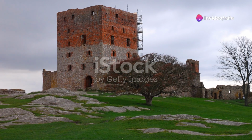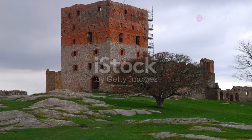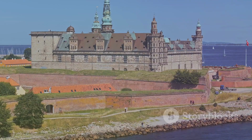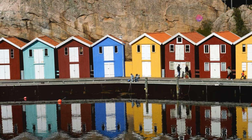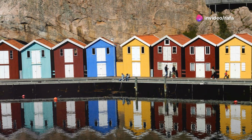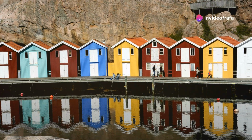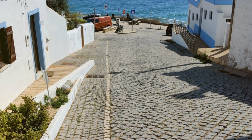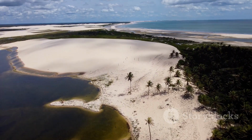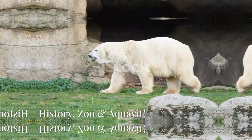Speaking of coastline, you have to check out Hammershus, the largest medieval fortress ruin in northern Europe. Perched on a cliff top overlooking the sea, this place is straight out of a history book. Rønne, the island's capital, is a bustling harbor town with colorful houses and a lively atmosphere. Gudhjem is a picturesque fishing village with cobblestone streets and cozy cafes. Dueodde Beach, with its fine white sand, is a must-visit.